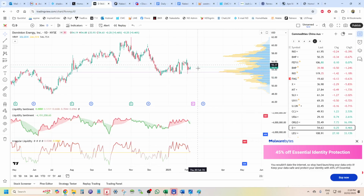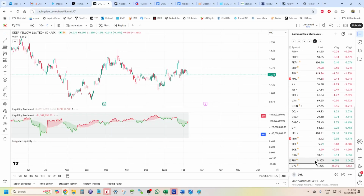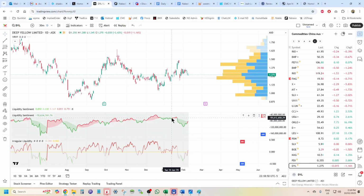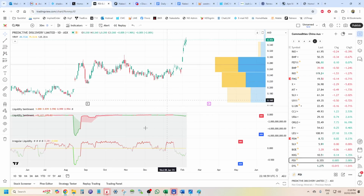It's a loose period. Don't see that we're going to see much upside in that, and then it's really the other interesting ones are in some of the Aussie stocks here. Deep Yellow, it's had a little bit of a build, but then we can see it's turned down. Predictive Discovery, it's doing a little bit. You can see that it's just dropping into this fabulous illiquidity here, really tight, and it's sent its price up.